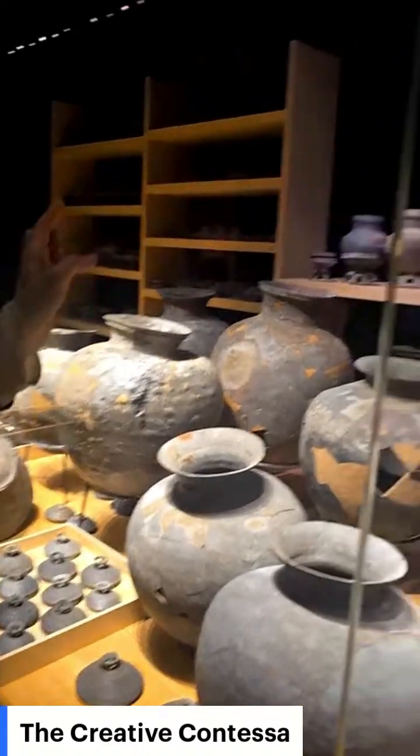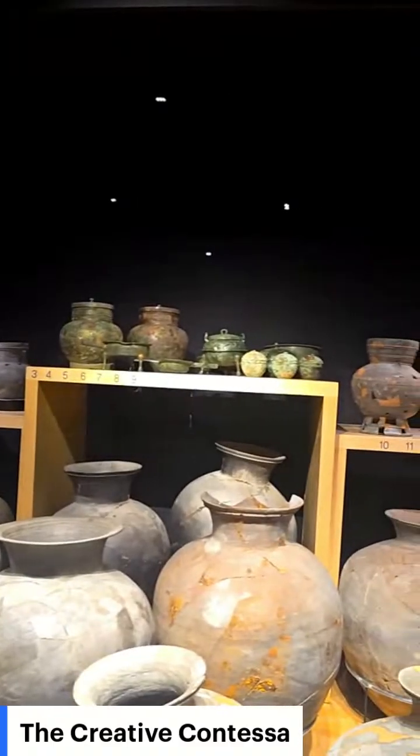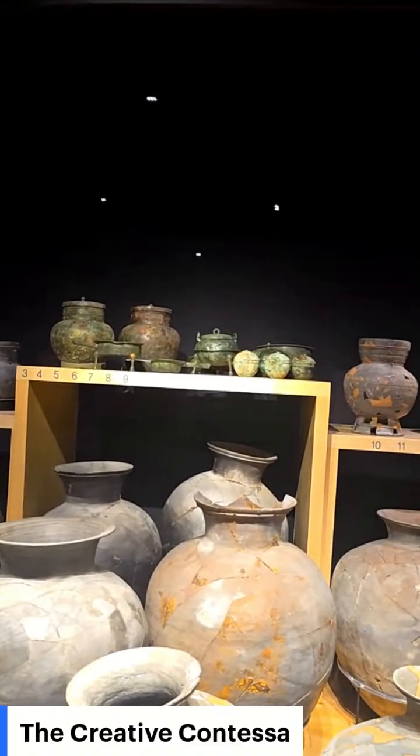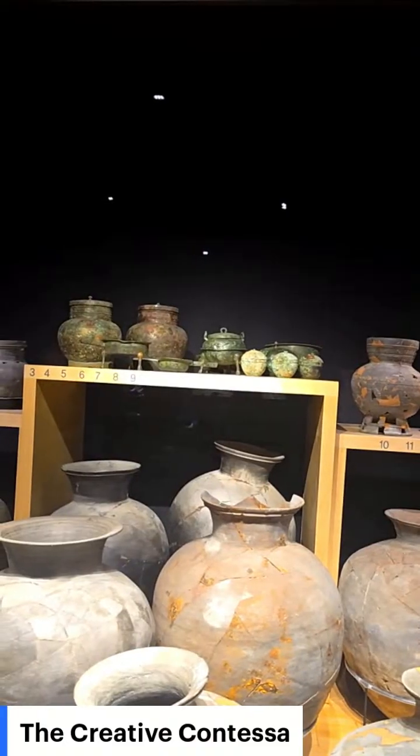We have bronzeware. Love to have bronzeware like that. I would totally cook in a pot like that one with the lid. I would totally saute things in that skillet tripod.